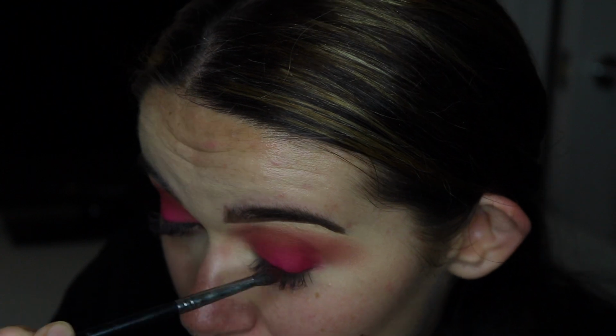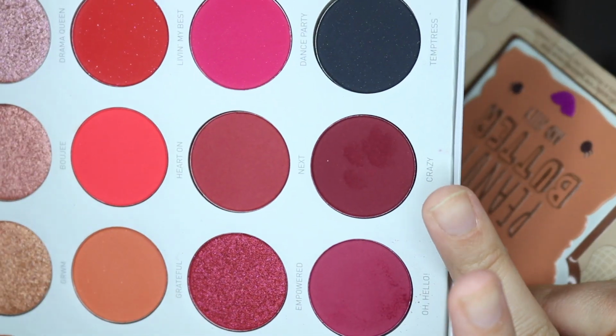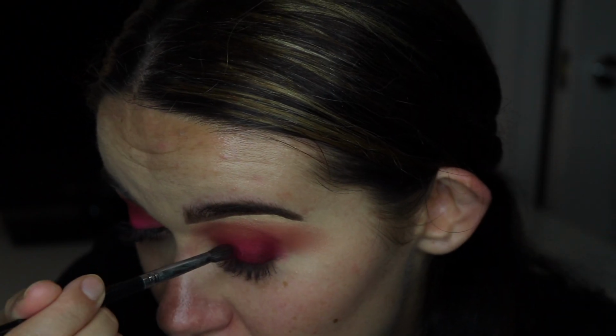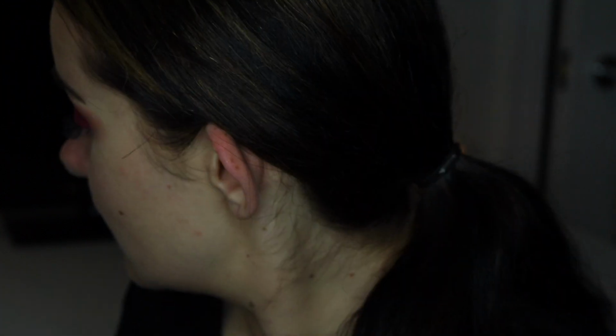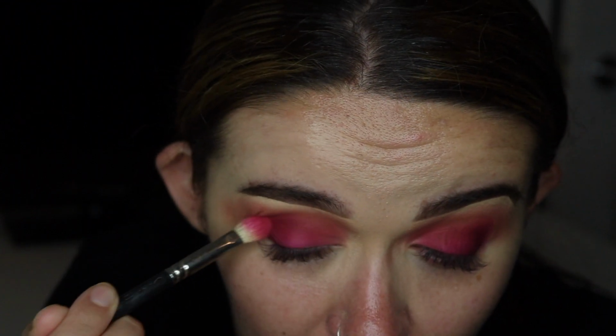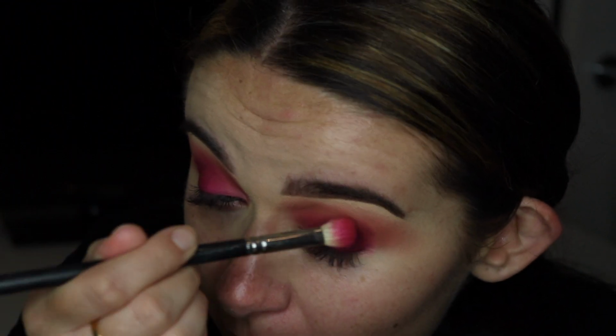Just going to run a bit along my lash line as well. I'm going to take the colour next to it, which is crazy because this is a bit darker. Yeah, that's what we want. I think colours like this along the lash line look so nice. I'm sort of smudging it in. And then I'm going to go back to that brush that had the pink on. Just blend over the top.